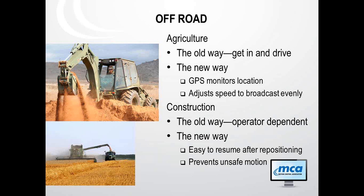So again, there's an old way to do it. Sure, you can do just fine, but if you're making one of these systems, you might just find that looking at motion as an option could get you some better capabilities to deliver to your customers.